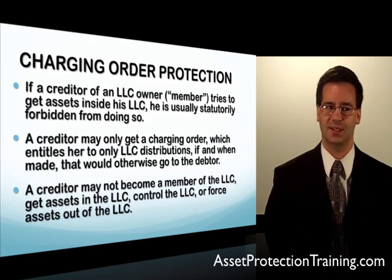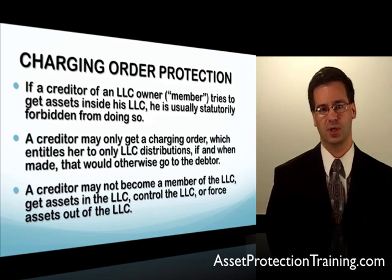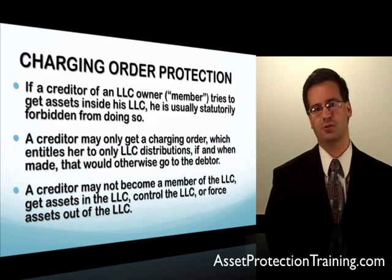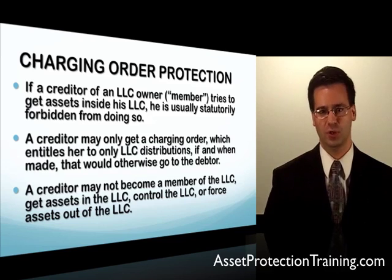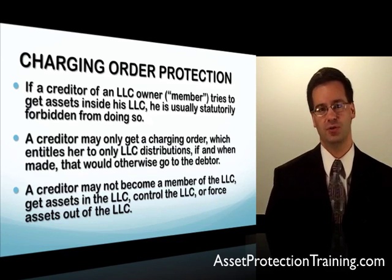So for that reason, most creditors, and I've actually read court cases where the plaintiff's attorney after the case said, this just isn't fair. He started whining, but the law is the law and we're going to use it to our advantage. A lot of times creditors don't even try and get a charging order against your LLC because they know in most circumstances it's not going to do them any good.